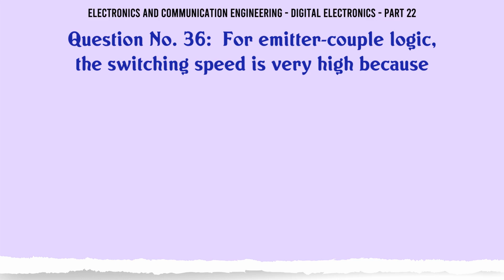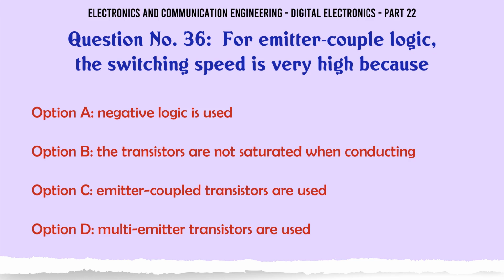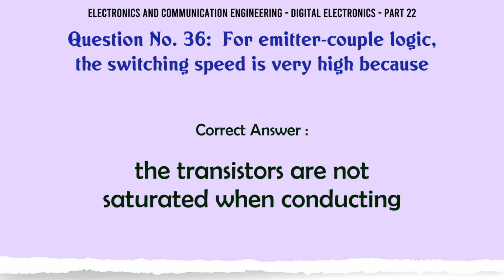For emitter-coupled logic, the switching speed is very high because A. Negative logic is used. B. The transistors are not saturated when conducting. C. Emitter-coupled transistors are used. D. Multi-emitter transistors are used. The correct answer is the transistors are not saturated when conducting.